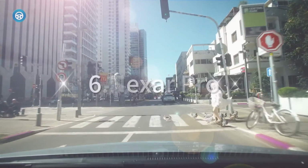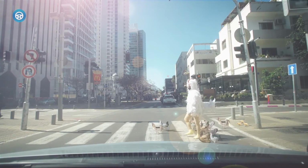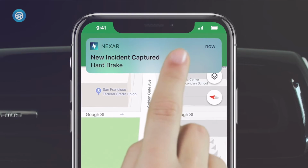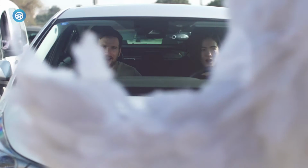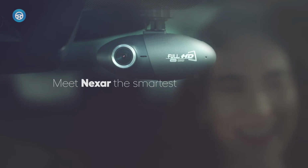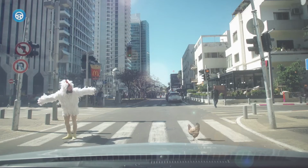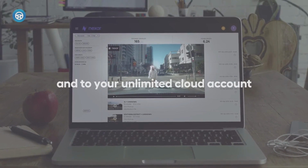6. Nexar Pro. Aimed at those who spend extended periods behind the wheel, the Nexar Pro is a dual-cam solution that can record video both inside and outside a vehicle. Comprised of 2 separate camera units connected by a cable, we found the setup to be pretty neat, even if it took up a fair bit of screen real estate.